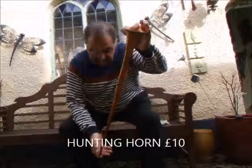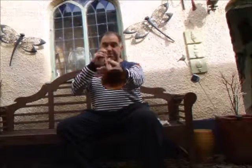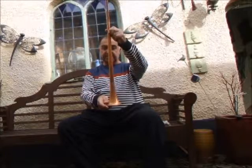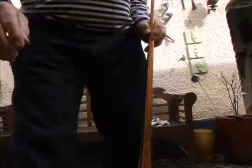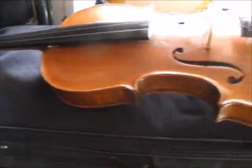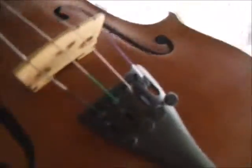Tension here. Let's see how big it is. Catch up with you. Here we have an oak violin, in reasonable condition. A few small marks, as you would expect.